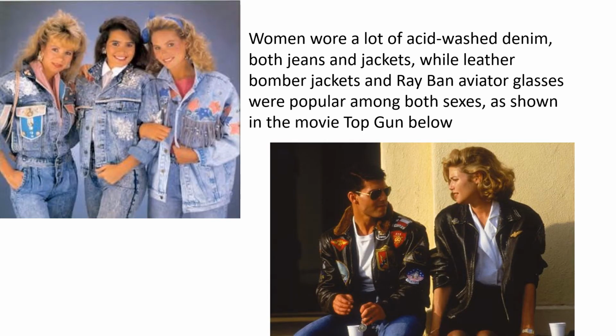Denim had been popular in the 60s and 70s, and denim remained popular in the 80s, and like the 1970s, you're seeing a lot of ornamentation in your denim. Unlike the 1970s, you're starting to see the popularity of acid wash denim.